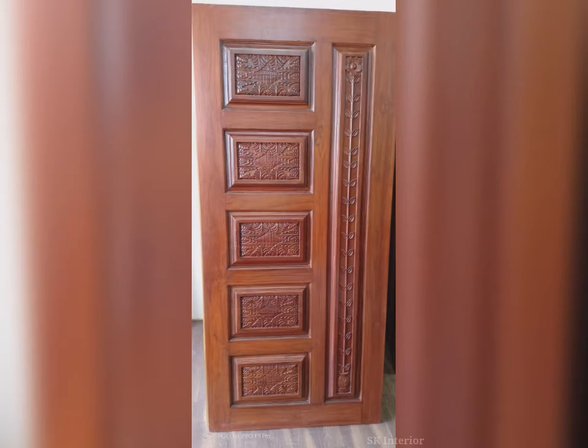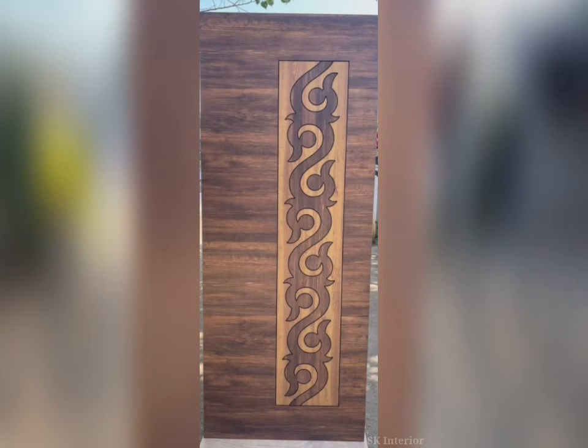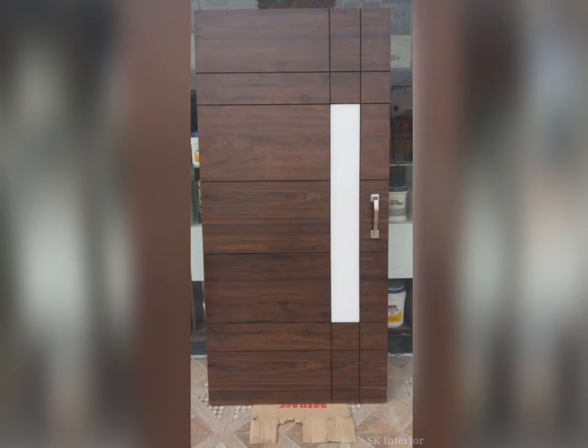Solid wooden doors are made from a single piece of wood or several pieces of the same variety of wood, and these are then glued together with particular joints to create a large sturdy door leaf.